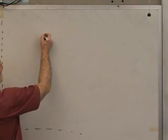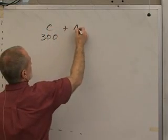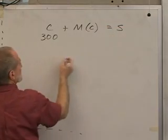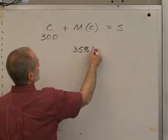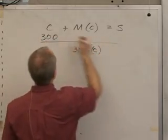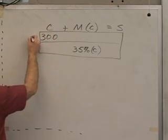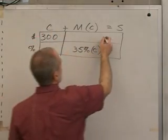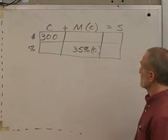Let's look at an example. Let's say we had a $300 cost plus a margin based on cost equals the selling price, and let's say that was a 35% margin based on cost. If we look at our normal grid, there's always a dollar amount on top, there's always a percent on the bottom. The first thing plus the second thing always equals the third thing.